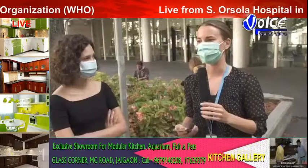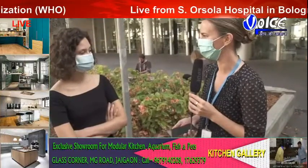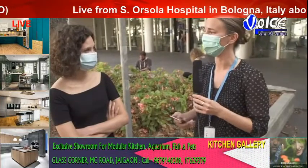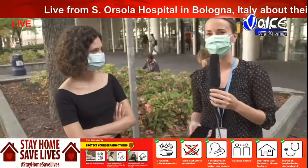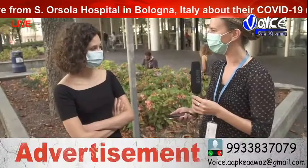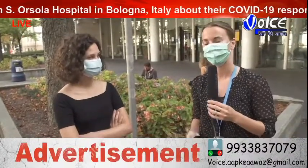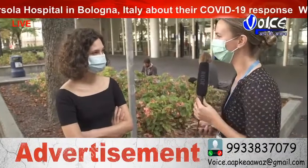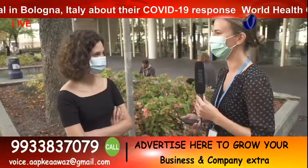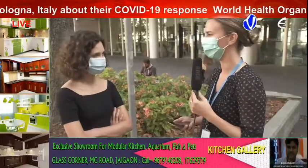that we can look at the design and structure of a health facility to make sure that not only patients but also health workers and other visitors to these facilities can be safe. So my colleague Anna is an architect working with WHO. Anna, can you tell us a little bit about your work with WHO? What are you doing on a day-to-day basis, and how does an architect get involved in the COVID response?